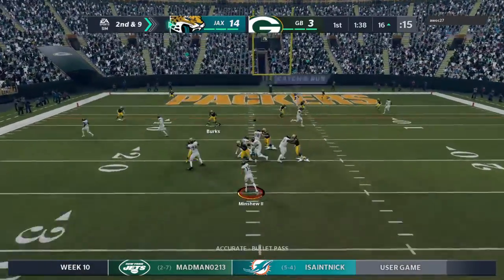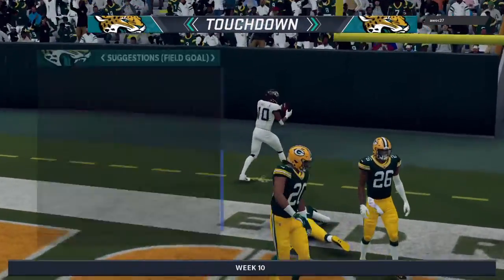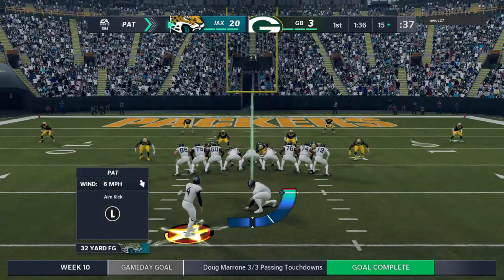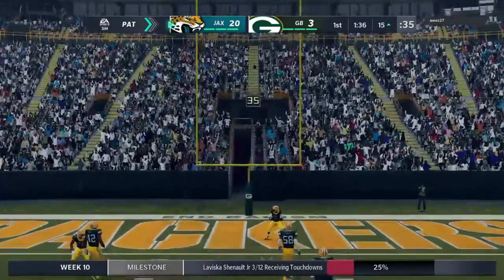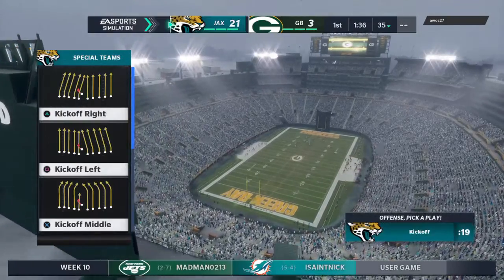On 2nd and 9, Minshew. And that is caught. Touchdown, Jacksonville. Laviska Shenault, his third touchdown now on the year. And the Jaguars add on to their lead. So simple math here in the first half. They've had 3 drives offensively, and they have scored every time, and they've got the lead.